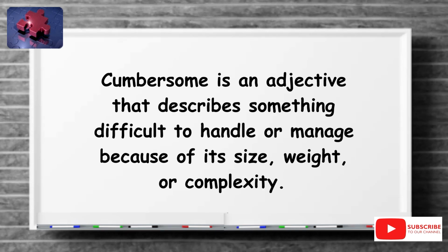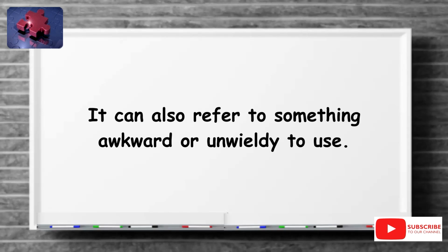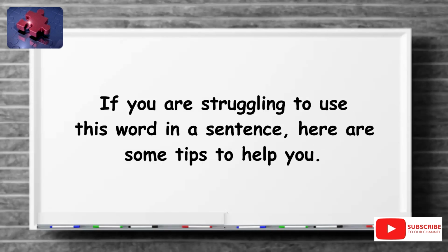Cumbersome is an adjective that describes something difficult to handle or manage because of its size, weight, or complexity. It can also refer to something awkward or unwieldy to use. If you are struggling to use this word in a sentence, here are some tips to help you.